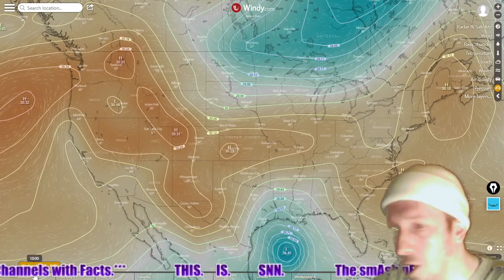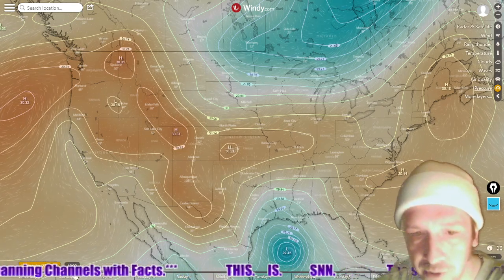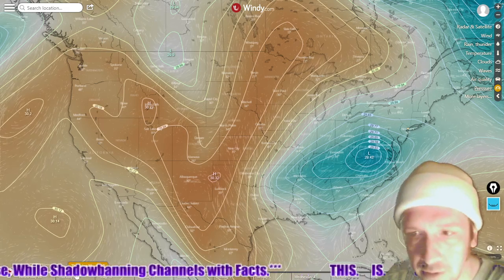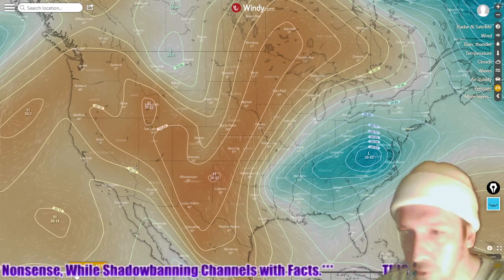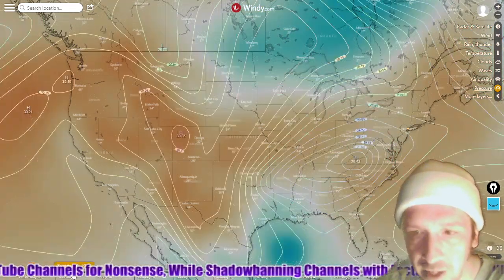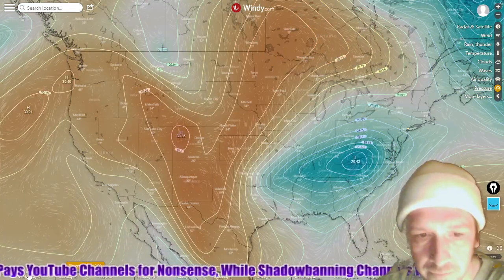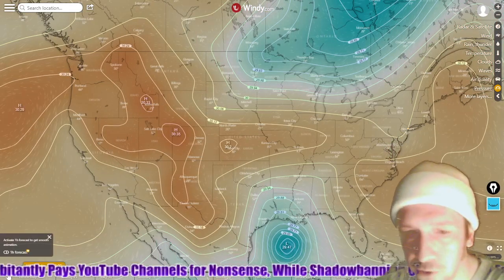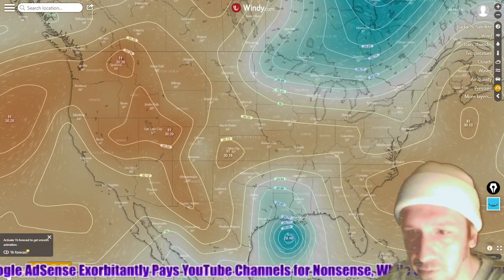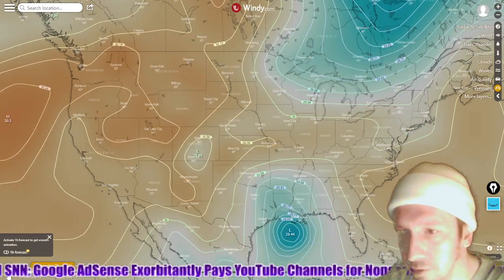Here's some more data. Here's where pressure maps are now. Here's where pressure is now. Here's where we expect it to be at 12 noon tomorrow. Look at that sudden low pressure forming there. What is up with that? That low pressure just shows up out of nowhere. Let this advance here.